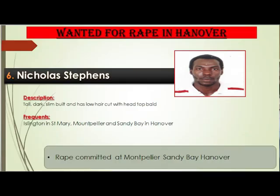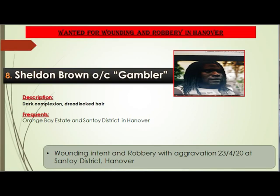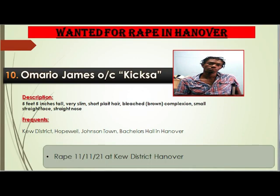Nicholas Stevens is wanted for rape in Hanover. Marvin Strawn, O.C. Jazza, is wanted for rape, again committed in Hanover. Sheldon Brown, O.C. Gambler, is wanted for wounding with intent and robbery with aggravation. Gabar Griffiths, O.C. Weedy, is wanted for shooting with intent, and this was committed in Hopewell, Hanover. Omar James is wanted for rape, again, this was committed in Hanover.